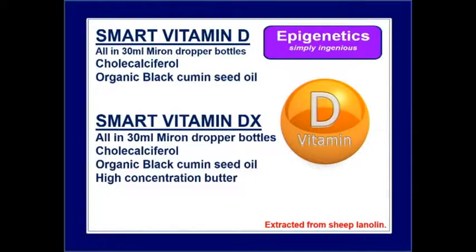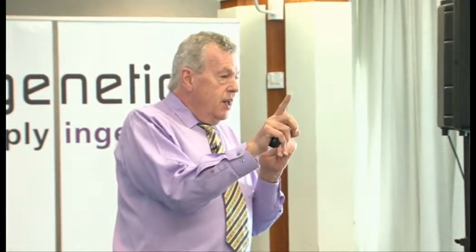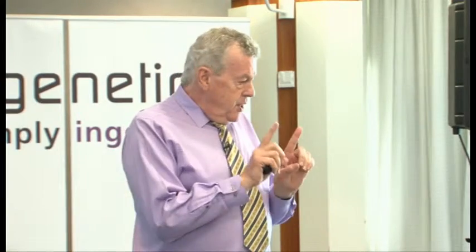At the moment, we have the cholecalciferol added to the black cumin seed, which makes up the 30 ml bottles. We found again that black cumin seed is the only one that seems to be compatible with it. You remember yesterday when we did it, I think it was with Anne, we added olive oil and other oils. We tried sesame seed, pumpkin seed and so on, and it didn't hold. It just went weak again. So in other words, those oils don't have whatever it is in the black cumin seed oil which enables the D to work.